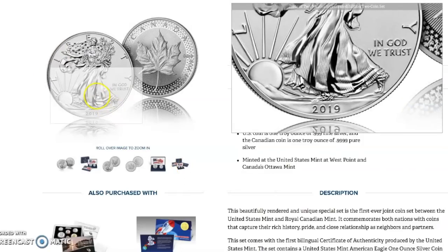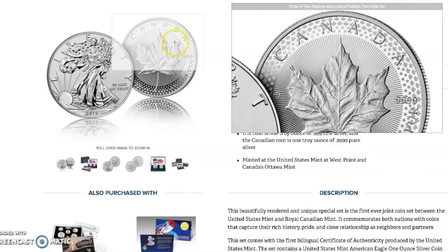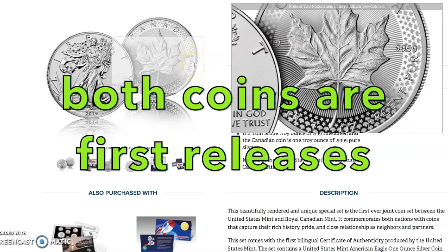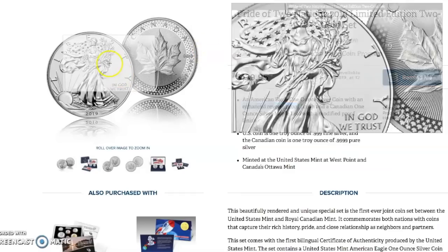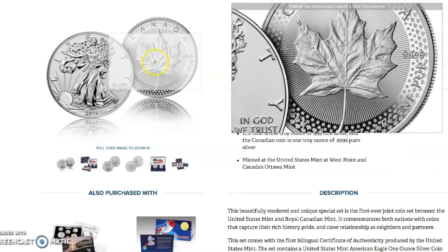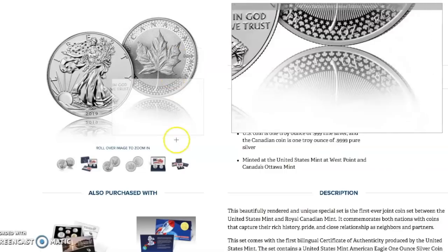So number one is a very interesting coin, and the other one is a Canadian 1-ounce silver maple leaf with a modified proof finish. All right, so here we go with that. Also really lovely and unique. I think this may be the first time we're seeing this coin, and it is laser etched, so they've got some amazing details there in the denticles, and I believe they said it's a reverse proof. It's a modified proof. All right, so we'll have to see what that looks like in the flesh.